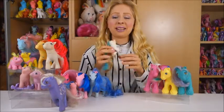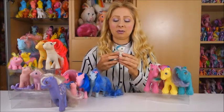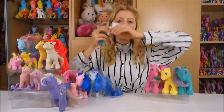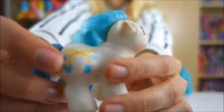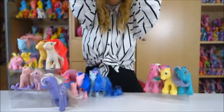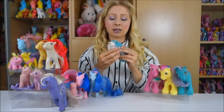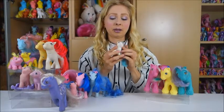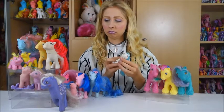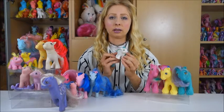It's another one of the newborn baby ponies from year 7, so 1988, when I was born. Dangles. He's got this, I don't know what you would call that, this dangling thing from baby cribs on his flank here. He's got like a white body. The seller told me she's kind of yellow, but I don't think that she's very yellow.